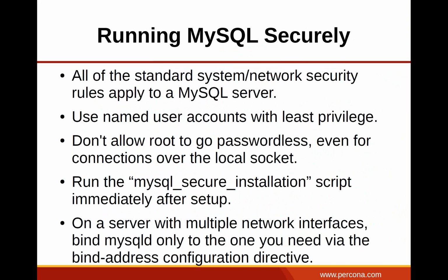This next one, don't allow root to go passwordless. I mean, this is actually really common. I see this all the time with audits. Log in to start collecting information. Oh, well, what's the MySQL root password? Oh, there isn't one. You have sudo, you have root access, you can just log in. Easy for management, it's convenient for us for doing audits, but it's not really very secure.